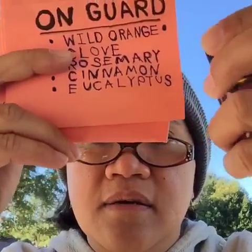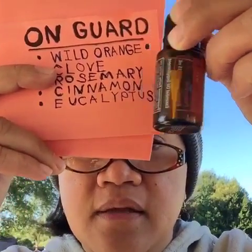So now all of these five oils, plus one, are in this blend, the protective blend. It's in the On Guard blend. How cool is that? Now the On Guard actually has different products that are based on the On Guard.